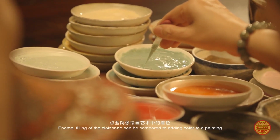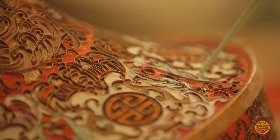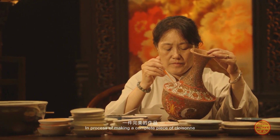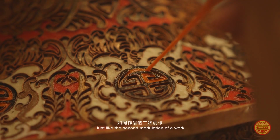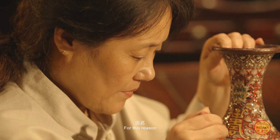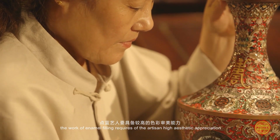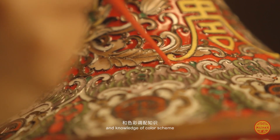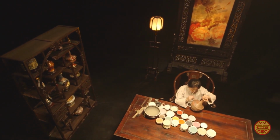Enamel filling of the Cloisonne can be compared to adding color to a painting. In the process of making a complete piece of Cloisonne, the color holds a very important role, just like the second modulation of a work. For this reason, the work of enamel filling requires of the artisan high aesthetic appreciation and knowledge of color scheme in order to produce a fine piece of Cloisonne.